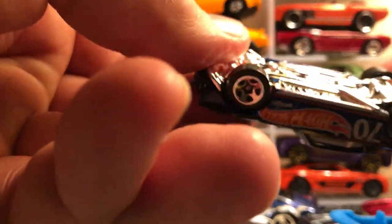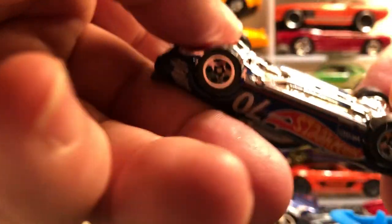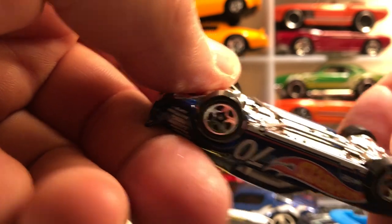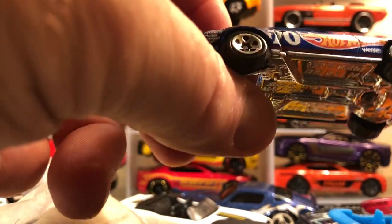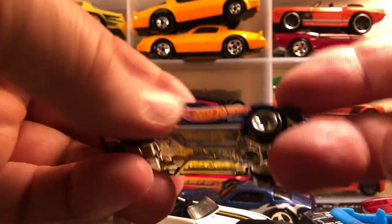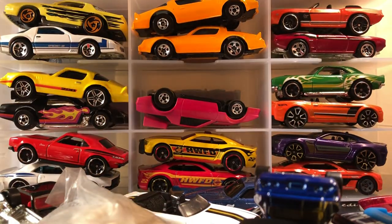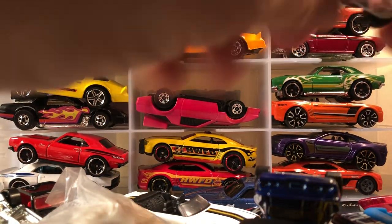This one here came out in the last few years. This is a chrome plastic base. So shiny underneath this light. It's a '70 Camaro. Okay. And I like it with the Hot Wheels deco. It's probably from the Hot Wheels line. And I ended up with two of these.